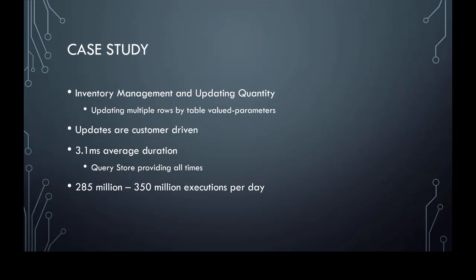So in the underlying table, we're tracking quantity for a given item, but a given item might have multiple rows because it might have quantity present in multiple different distribution centers.